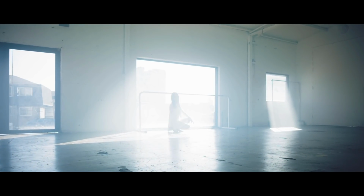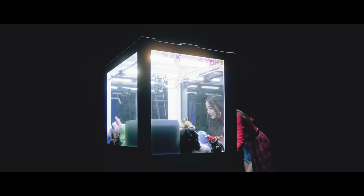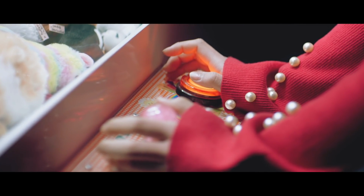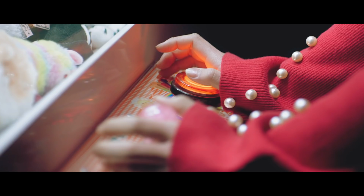So, let's go back to Yves' new music video. And just in case you missed it from last video, there's this scene in the new music video where Yves plays on the claw machine. Now, take a look at what she's wearing. Red top with a blue jean skirt, hinting that the Odd Eye Circle members have influence here. As the scene plays out, we get to see her arms. And what do we have here?